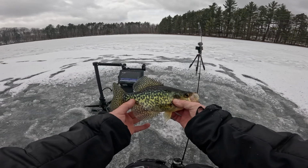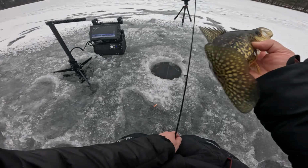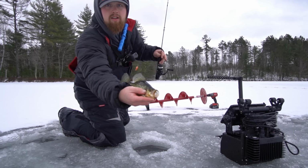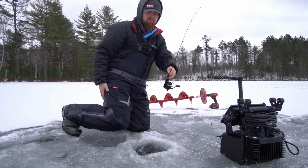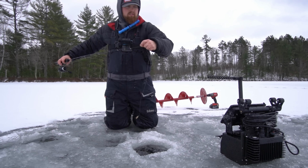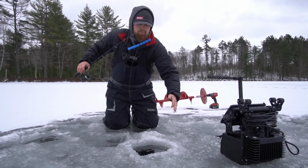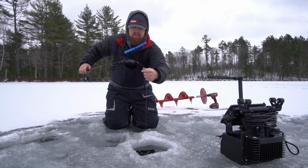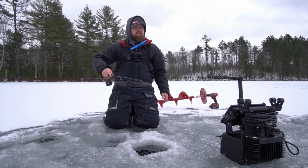Target species acquired. Beautiful fish. Not a giant, but beautiful colors. Look at that. That is awesome. I love catching crappies more than anything. But you know what? Any fish is a plus. Bluegill, bass, crappie. I guess I don't really care what we're catching today. I just wanted to come up and catch some fish.